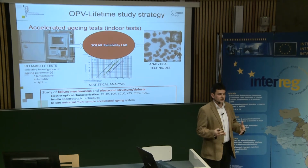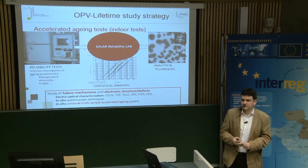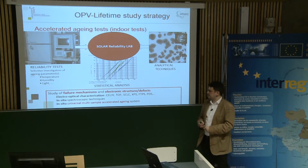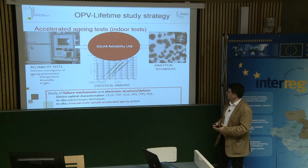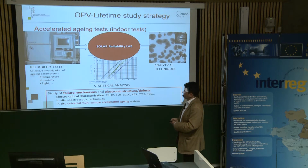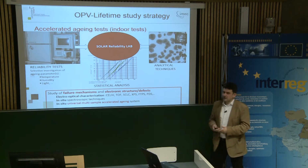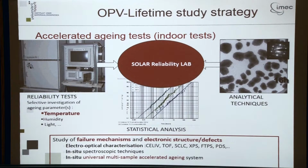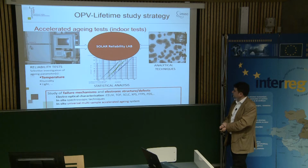If you really would like to predict what will be the lifetime of organic solar cells, such an approach will be needed. To give you an example of how to come to a lifetime prediction model, we'll focus in the coming slides on the effect of temperature. We'll isolate one of this multitude of failures, just temperature. What will be the effect of temperature on solar cells?